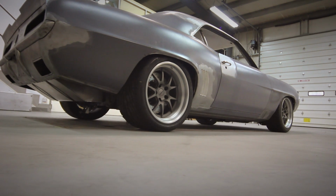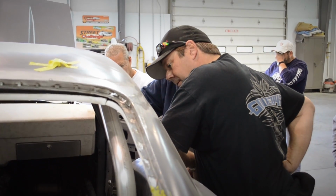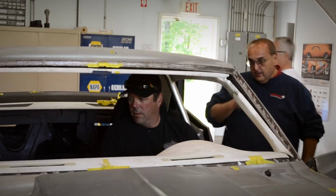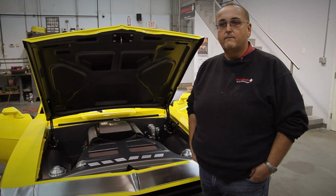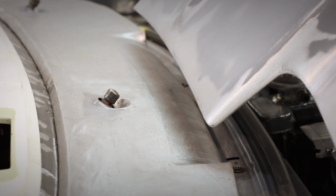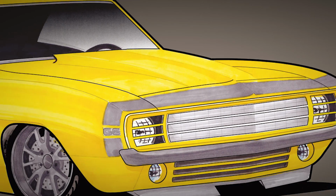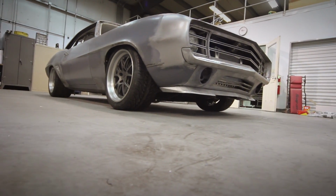It's the shared vision. At this point, Mark has only seen this car one time during the build, and it's been about a year ago. His complete faith in our abilities in every aspect has been very humbling, really. The customer has to have a lot of trust and respect for you and let you go that route. They had the big picture there, but you have to fill in the gap, and that's kind of left up to the guys doing it.